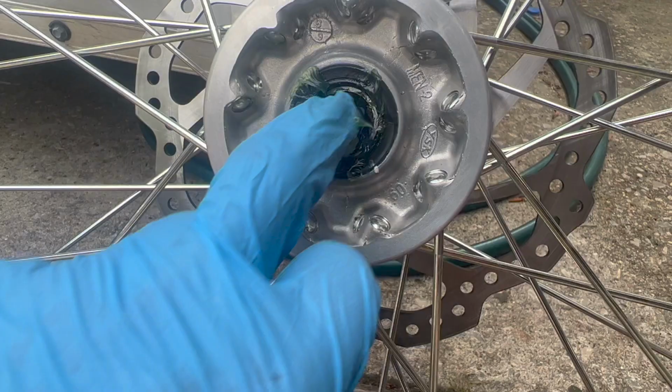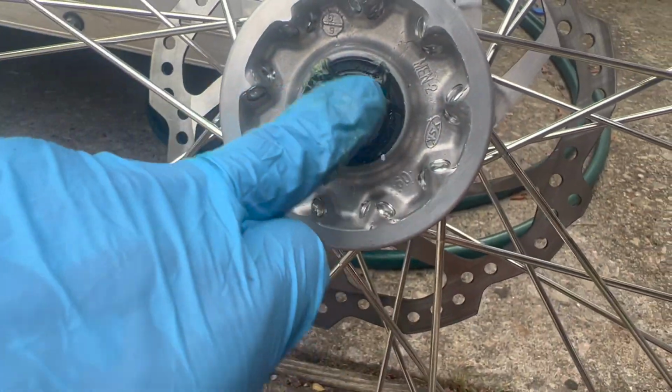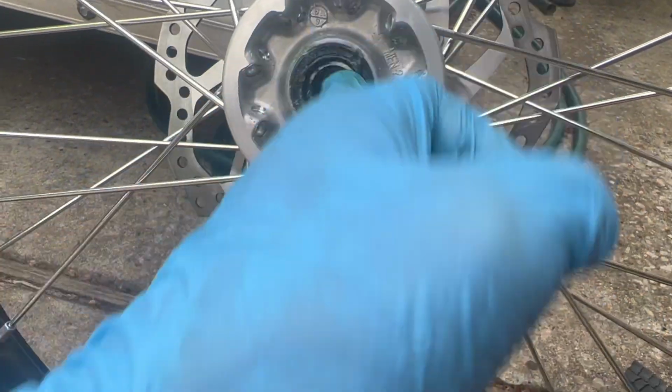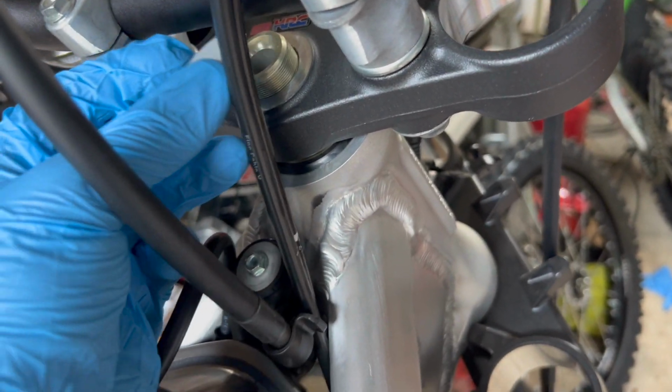They're sealed, or, you know, whatever. No, dude, it's a bearing. There's a seal. There's metal rubbing in here. They put some grease in here from the factory, but not enough. Please don't skip this step. This will make your bike ride so much better if you do this.